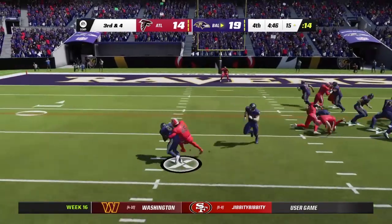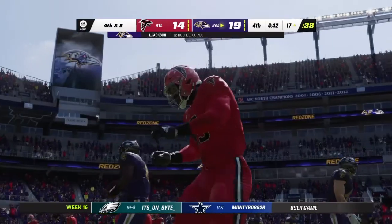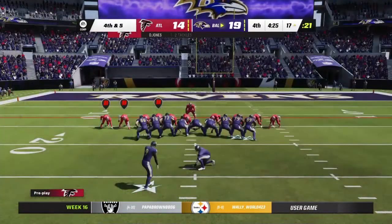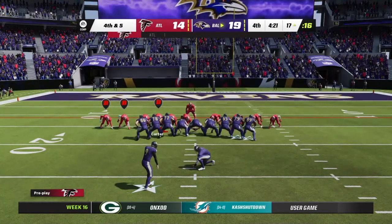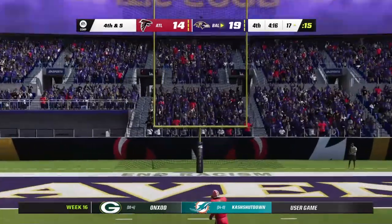And they'll try and run the option to pick it up. And this play gets blown up. They'll lose yardage back at the 17. That'll back them up 2 yards and also bring up 4th. So the field goal unit is on the field as this is a big spot right here. Tucker's kick is good, and that'll push the lead up to 8.